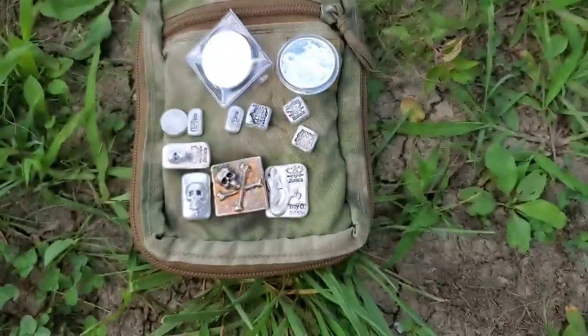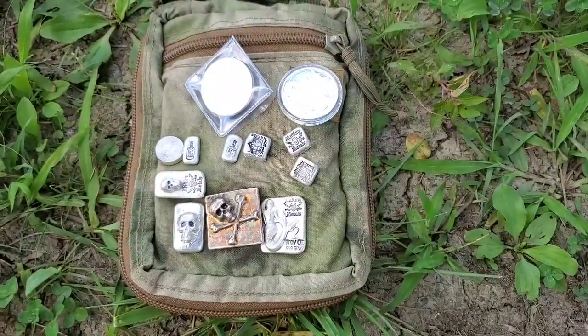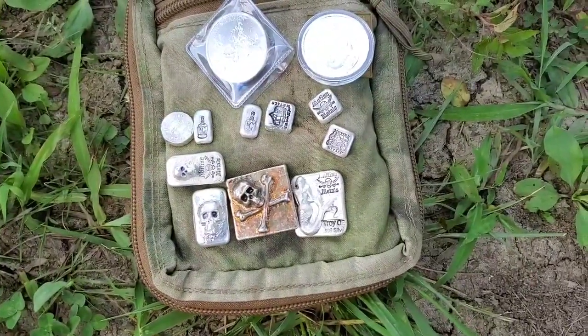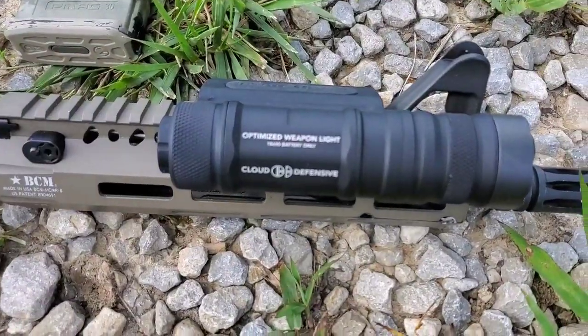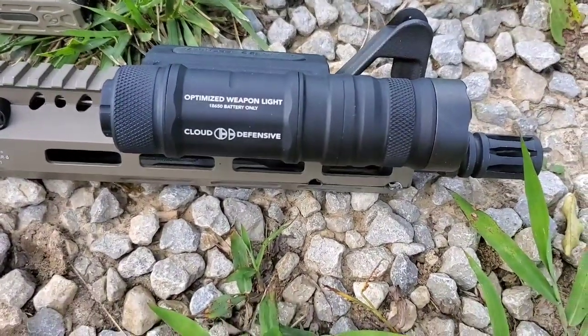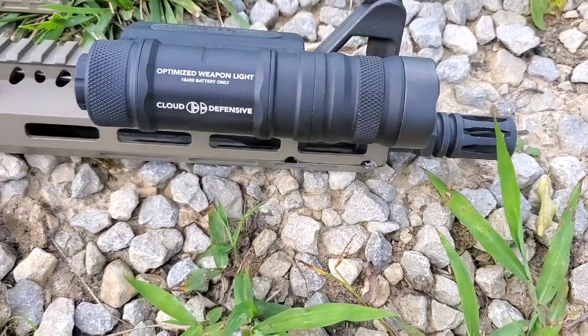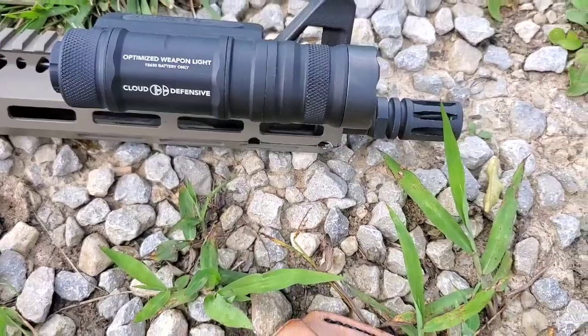So this little kit is kind of a sustainment pouch, and what you see here is essentially an entire, wow, my flashlight appears to have been on for forever. By the way, Cloud Defensive makes, I haven't taken this to a class yet. I will shortly. I have so much faith in this light. Like, I freaking love this thing. Video will be coming on that shortly as well.